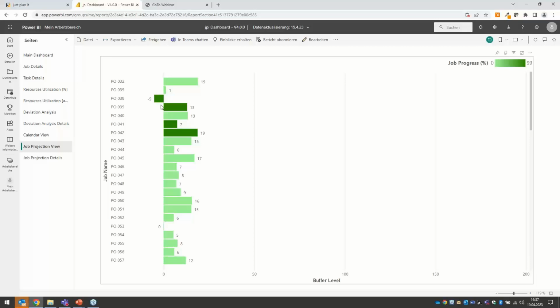So we are just spotting started and jobs that are not started yet. We are not looking into the past, because we cannot change it anymore. Here it's just looking into the future and seeing where my jobs run a high risk of getting late, and where I have jobs that have a sufficient buffer and buffer level.